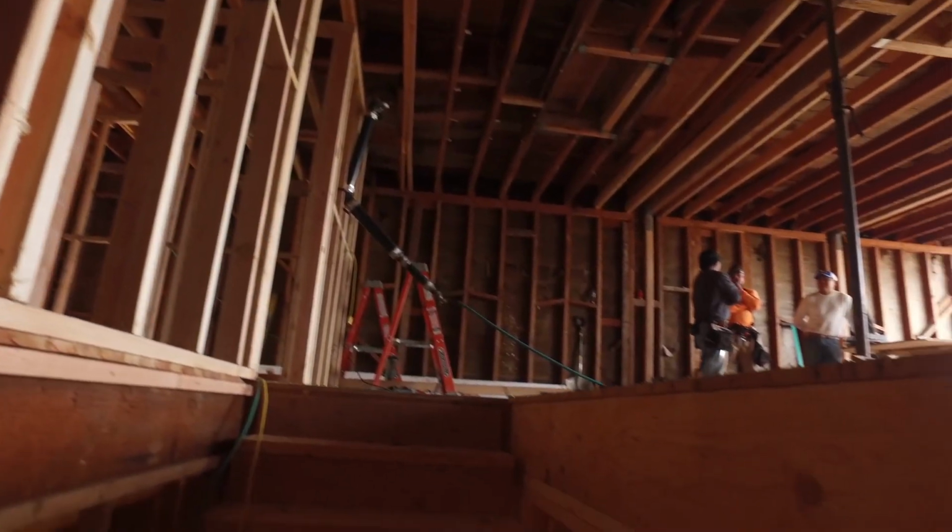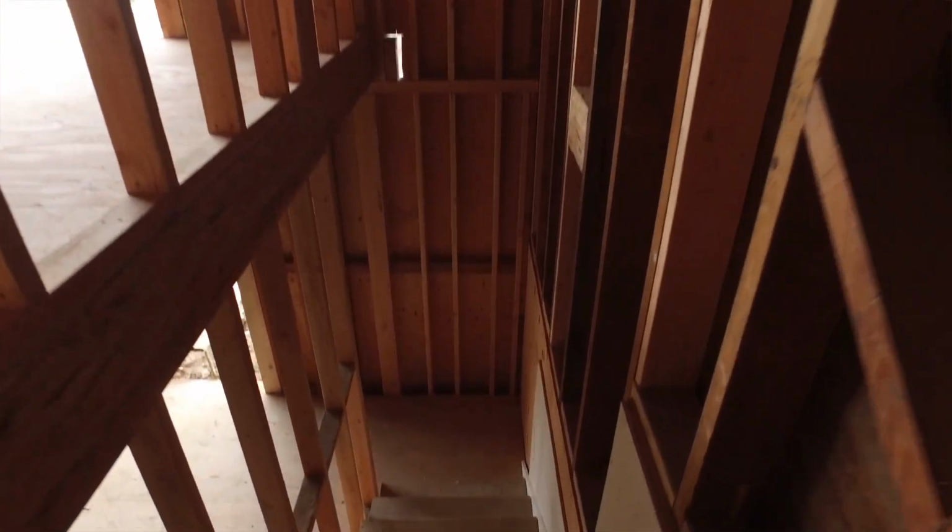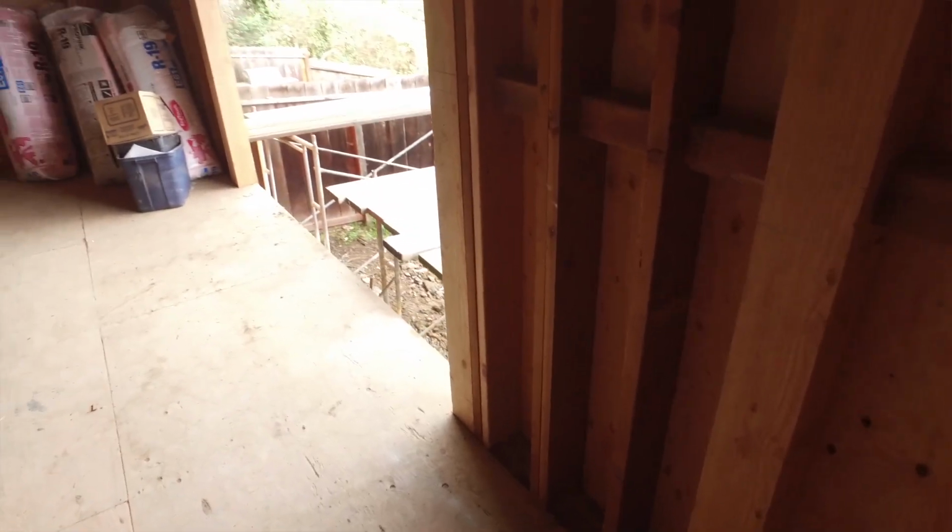When we first got the home, it only had one floor. And I realized that there is so much space to be had. So we designed it in such a way that we have 3 floors now.